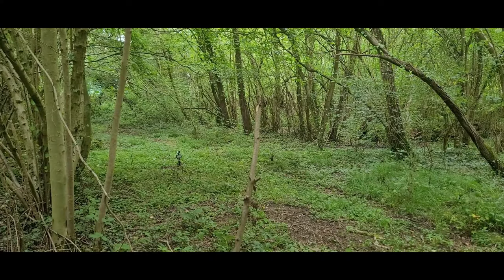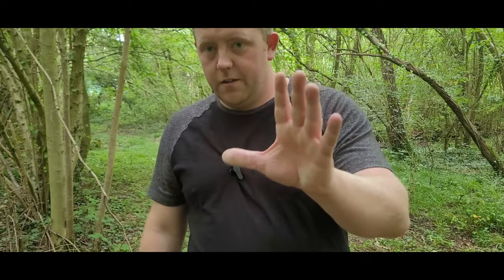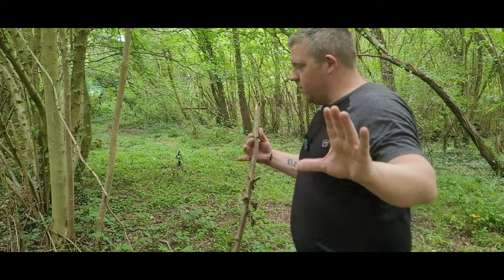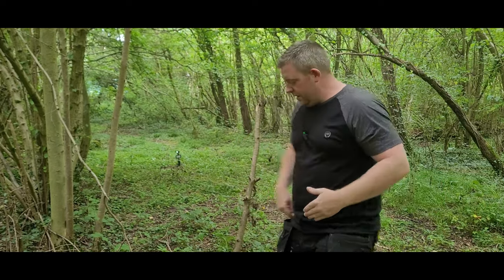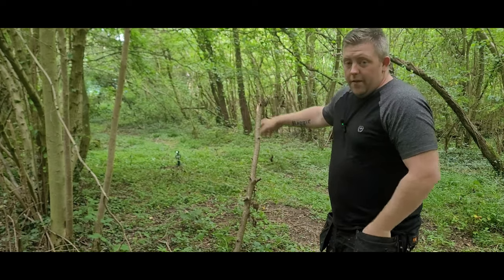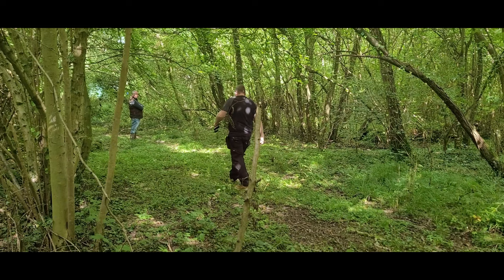So yeah, let me just set this camera up. Right, so here we go. The phone is set up to roughly where the trail cam was. We've got our annoying twig that's in shot on the photos. We'll go out to about where the creature was, or the dark figure.